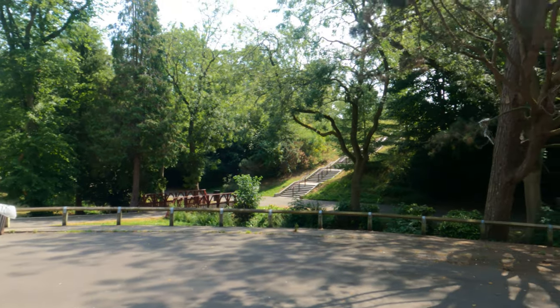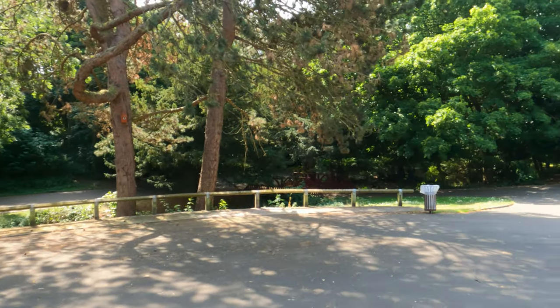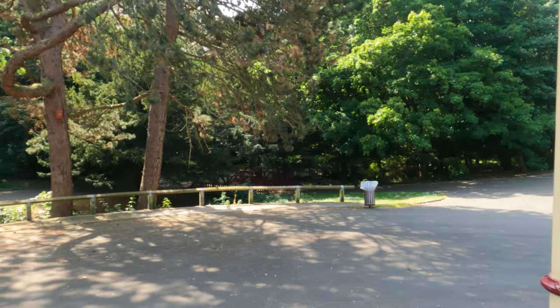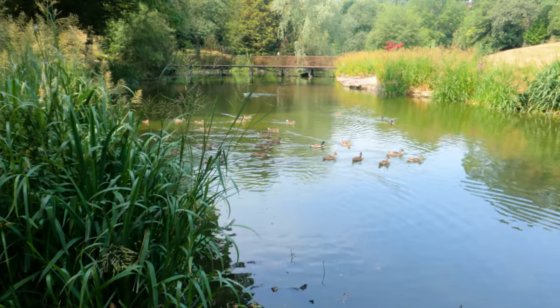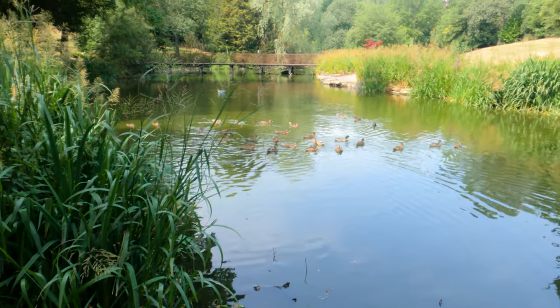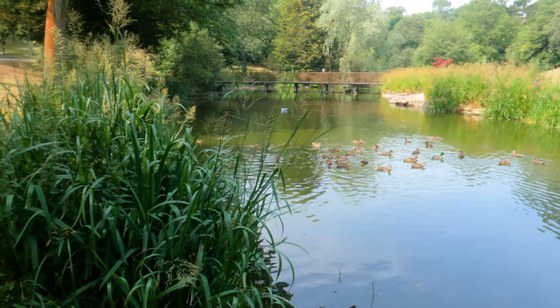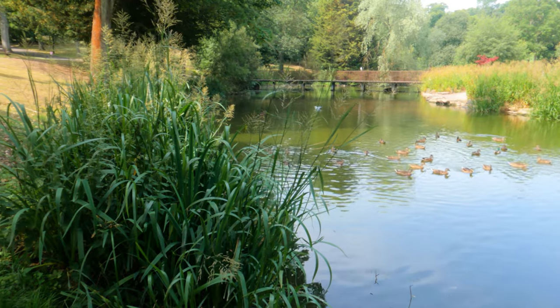I do have fond memories of coming here when I was a child. This was the park that we used to come to most often, because it was a popular park at the time, and it still is a popular park. It is a beautiful park, and if you're in Sunderland, it really is worth a visit coming to Barnes Park.